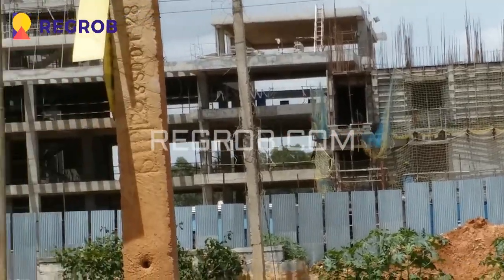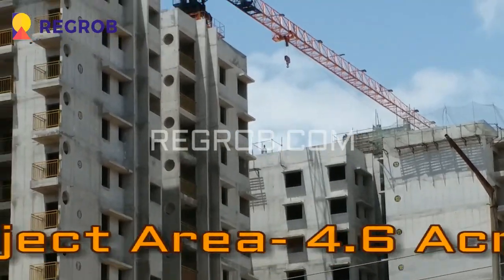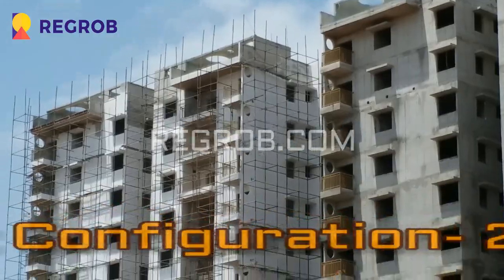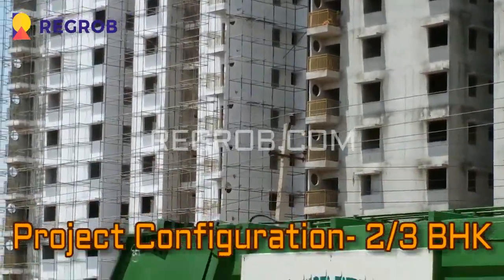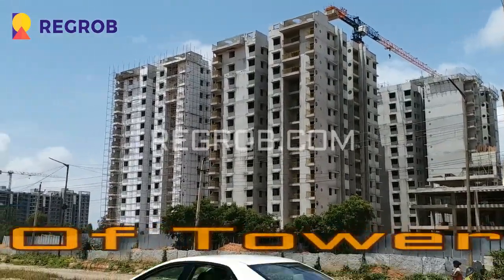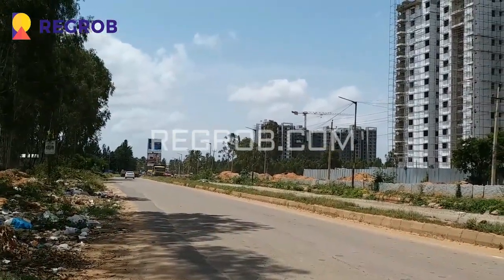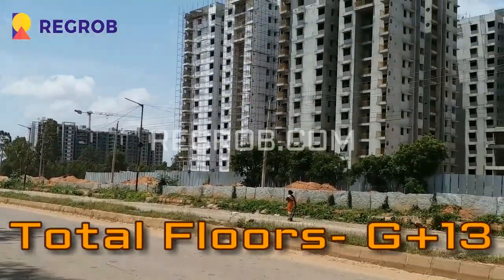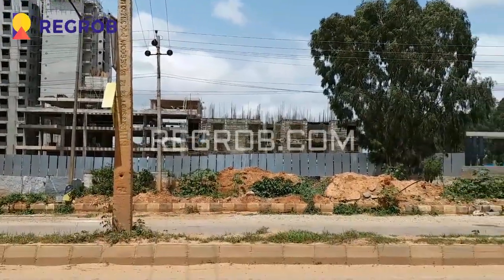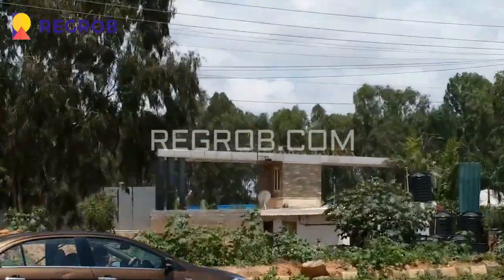So this is the nearby surrounding. This project is built across 4.6 acres of land and offers 2 and 3 BHK residential apartments. As you can see, the various towers. This project carries 8 towers with G plus 13 floors, and total comprises 450 units.